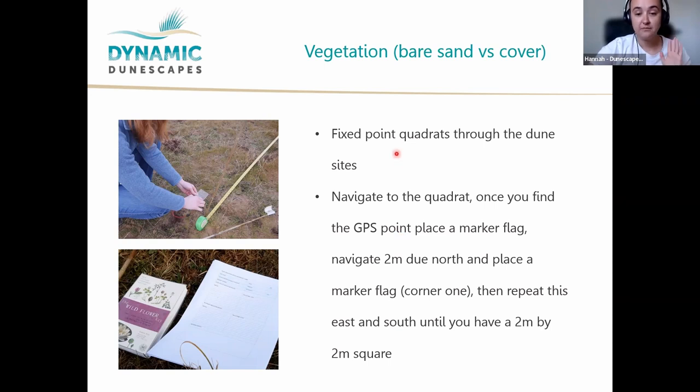So yeah, fixed point, navigate to it. And then once you've navigated to your fixed point, you're going to put a flag, and that's your first corner of your quadrat. You're then going to figure out which way is due north and start setting out your quadrat. So due north for 2 meters for point two, and this will be your next corner. Then turn to east, point three, corner four, down to the south. And then what you're getting is a nice square, hopefully, quadrat.